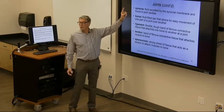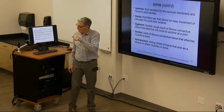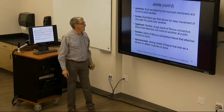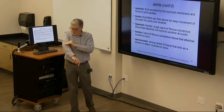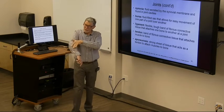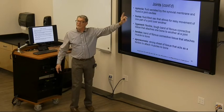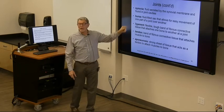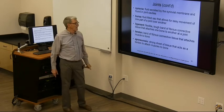Movable joints are called synovial joints because they have a synovial capsule filled with synovial fluid. The bursa are little bags of synovial fluid that protect the surface of the bones and the surface of the tendons that are rubbing across each other. We know about bursitis, very painful. It's really easy for these guys to get mushed and scraped and inflamed.